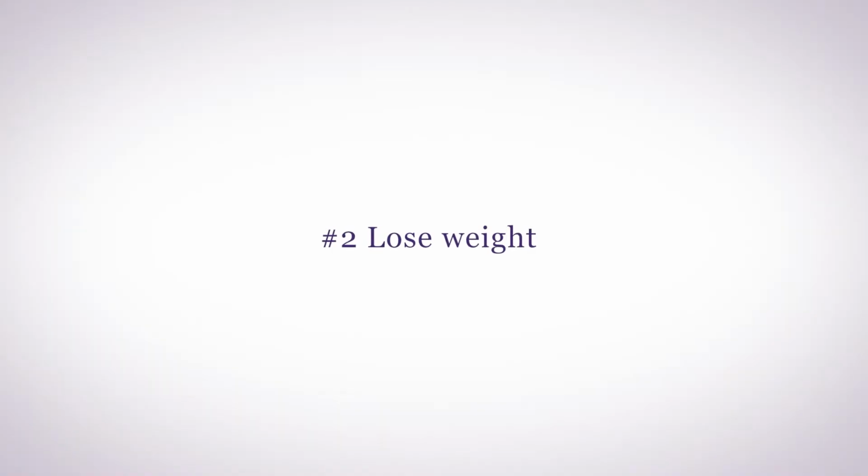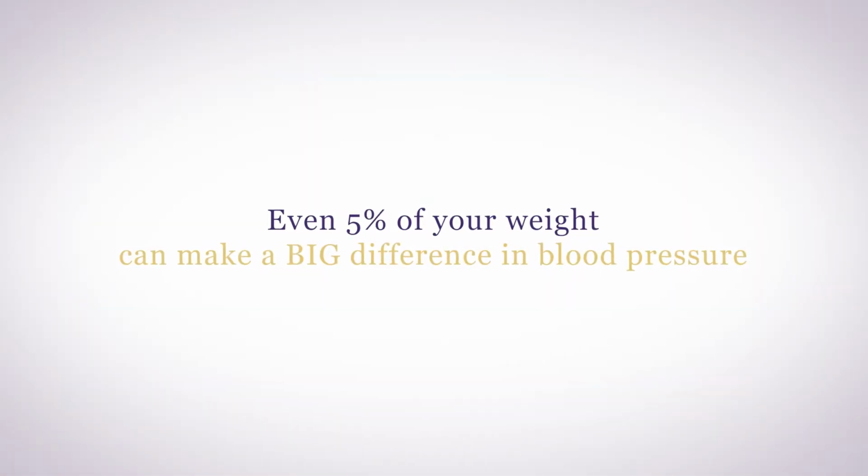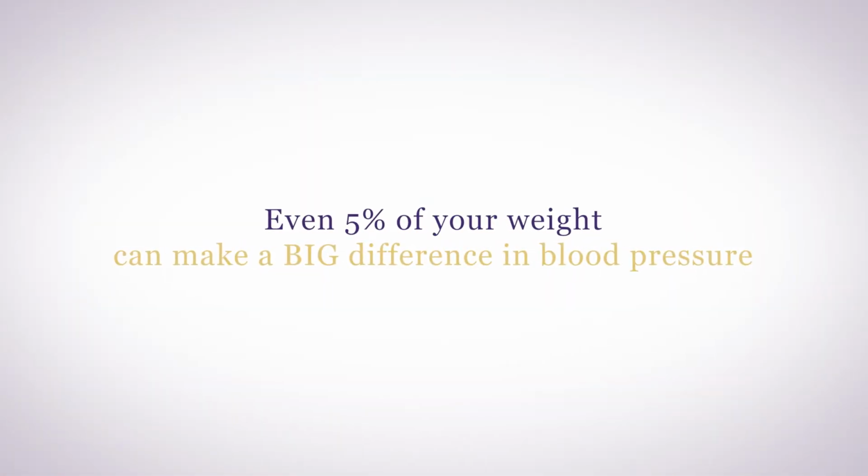Number 2, lose weight. As your weight increases, your blood pressure can increase, and being overweight can disrupt your sleeping because it disrupts your breathing, which will further increase your blood pressure. Weight loss is the most effective way to control your blood pressure. Even a small amount of weight loss, like 5% of your weight, can make a big difference in your blood pressure. The size of your waistline is really important.